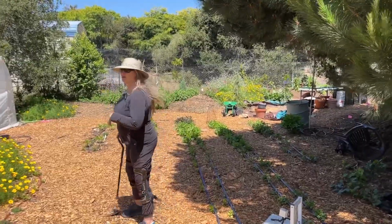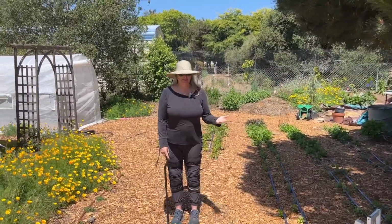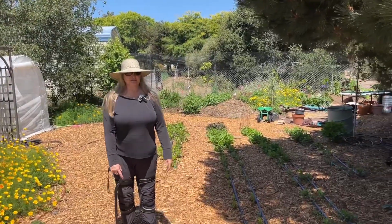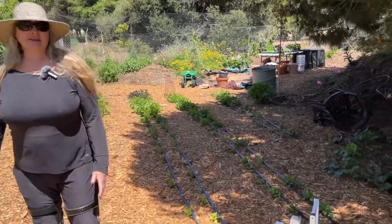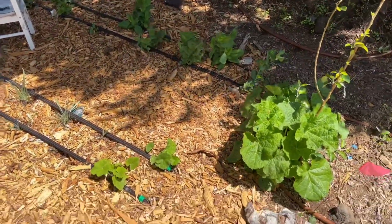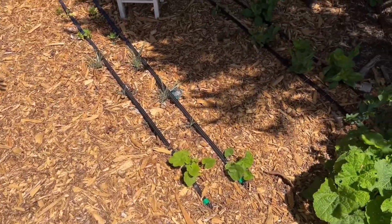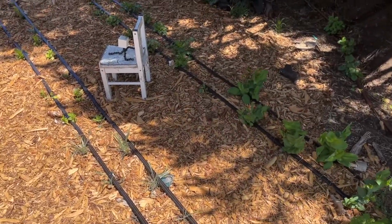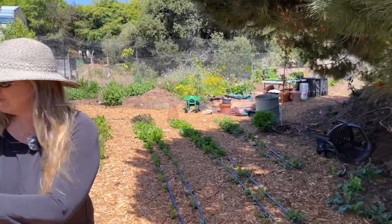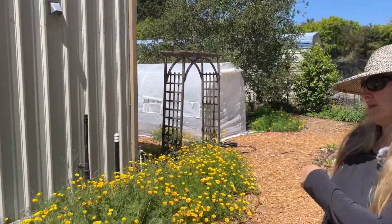This is where the cut flower garden starts now. I had to expand it because I started so many seeds of dahlias and so many seeds. We had to make it bigger. So there's alstroemeria over there, some hollyhock, some crocosmia, and then this whole rest of the section is predominantly dahlias. And some of the ones on this side are starting to bloom, which is fun.